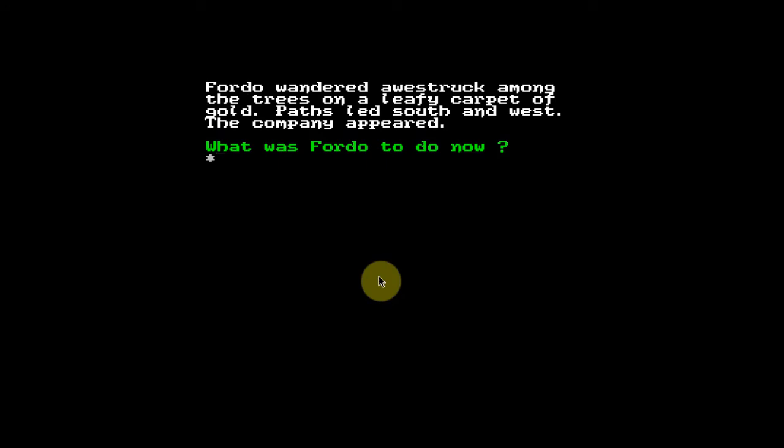Fordo wandered awestruck among the trees on a leafy carpet of gold. Paths led south and west.